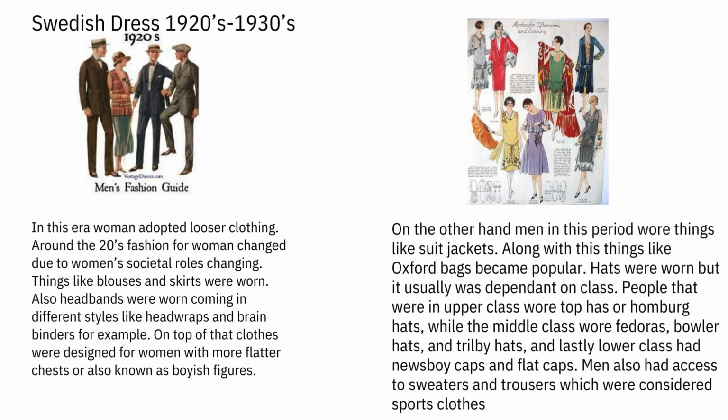As for the other period I will be talking about, it will be Swedish dress in the 1920s and 1930s. In this era, women had adopted looser fitting clothing. Around the 20s, fashion for women changed due to the women's societal roles changing. Things like blouses and skirts were worn. Also, headbands were worn coming in different styles like head wraps and brain binders, for example. On top of that, clothes were designed for women with flatter chests or more boyish figures.